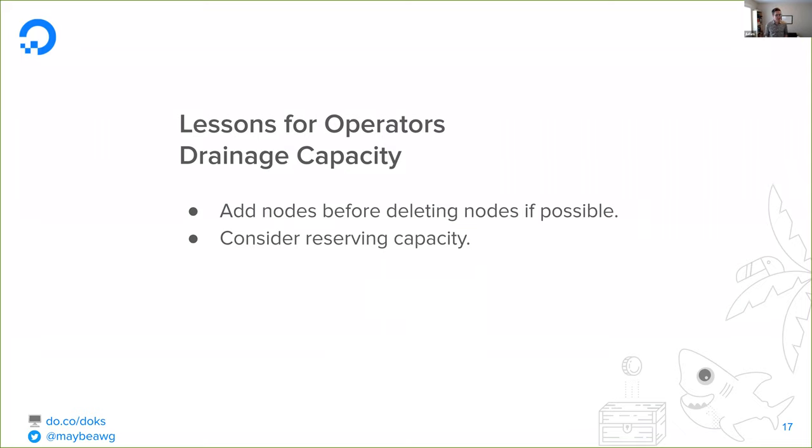So the lesson for operators here is pretty simple. If you're going to do upgrades by node replacement like we do, it's best to figure out a way to create the new nodes before you delete the old ones. This might be a little bit more complicated to automate, like it is for us for various reasons, but it's really a much better experience. And if we could go back in time, this is how I would build our upgrade process.